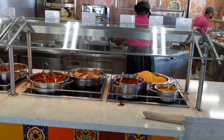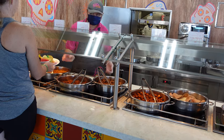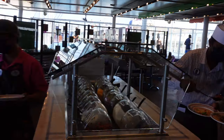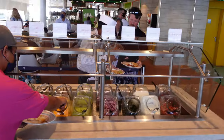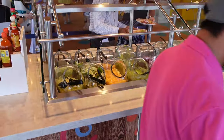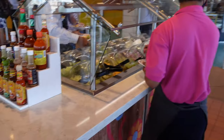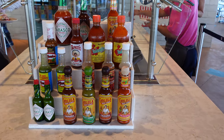Taco shell, chili beef, flour tortilla, chicken, beef, pork, Mexican rice, and Mexican beans. They do have a drink station here. Of course, salsa and toppings bar here at the salsa station. So we have pico de gallo, sour cream, cilantro, guacamole, cheese, lime, and lettuce, and a selection of what else?